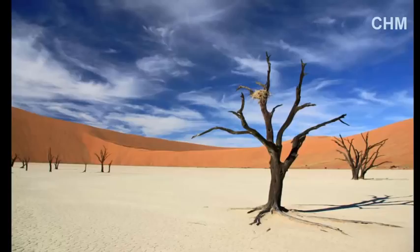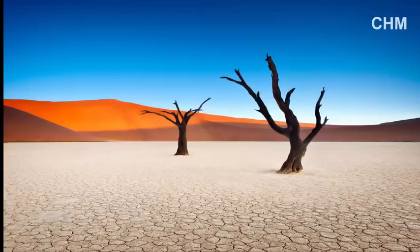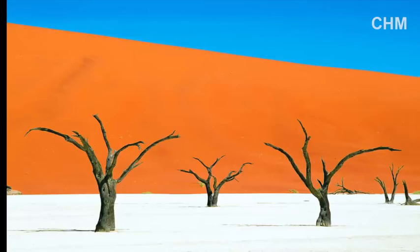Number 9. Deadvlei, Namibia. The images you're looking at right now have not been doctored, nor have they been taken on another planet. Deadvlei is home to charcoal black trees that stand against the background of the planet's highest sand dune. In what was once a rich blossoming forest, the surrounding desert has killed all life and left behind what are effectively tree skeletons. Long, long ago, a river passed through Dead Valley, as it's known, that eventually dried up, leaving a lifeless area behind, but a very fascinating landscape.